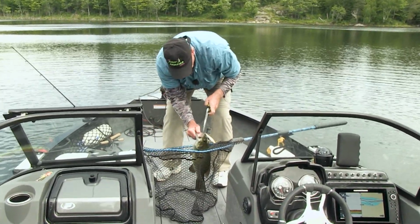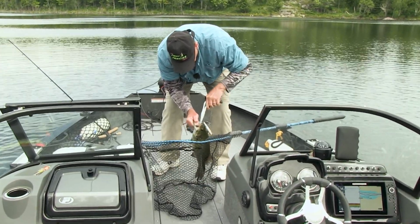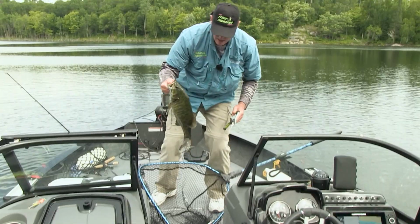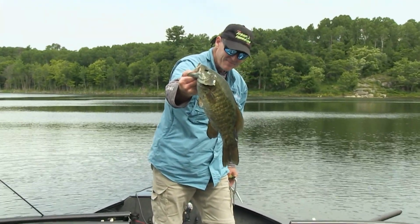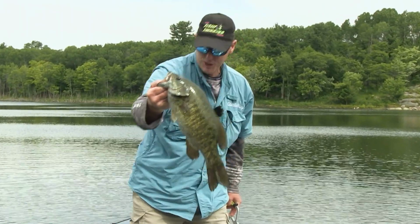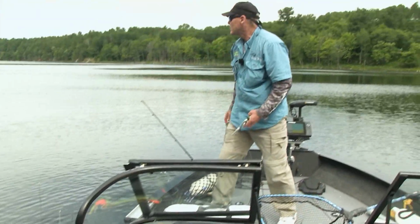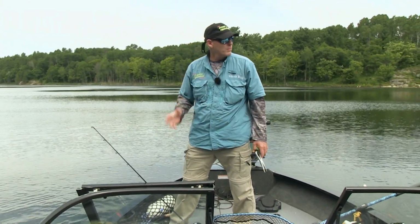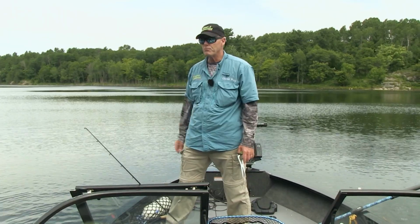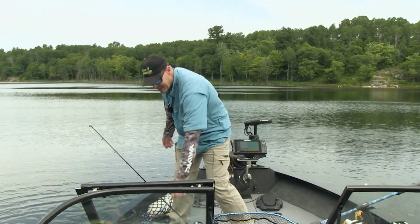Another fun little fish. Caught a few little guys on this already. Nice bass. Fun lure, fun fish. And I got my spot lock on, so it's holding me off of this nice little spot here. And you know, when the bite is on and they're hitting surface baits, so much fun. Just enjoy it as long as it lasts.